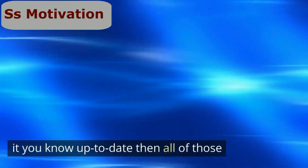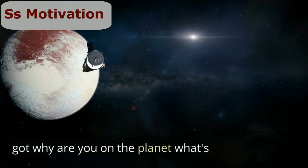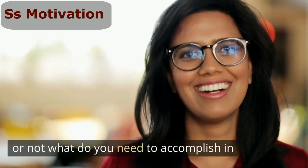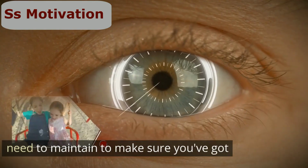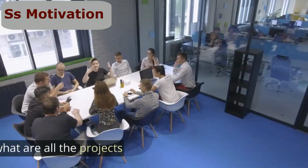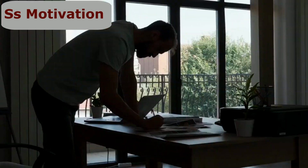Then all of those factors come in, and you have all the six horizons of commitments you've got. Why are you on the planet? What's your vision of success five years out? What do you need to accomplish in the next 24 months to make that happen? And by the way, what are the things you need to maintain to make sure you've got a healthy body and a healthy enterprise? And by the way, what are all the projects you need to finish? And what are all the actions that you need to think about? Those are my six horizons.